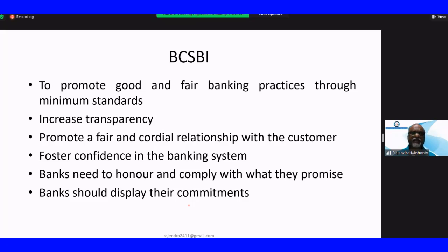Okay. Next is about BCSBI. BCSBI is the Banking Codes and Standards Board of India, which has been formed by RBI. For the first 5 years, funding was given by RBI. It started in the year 2011, I think. From 2016, it has become independent.